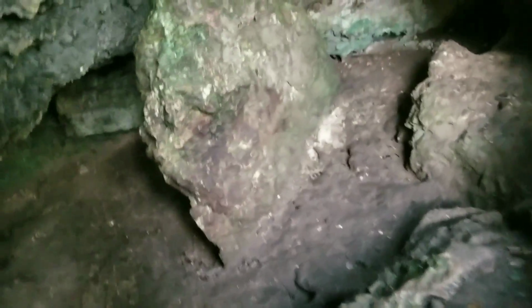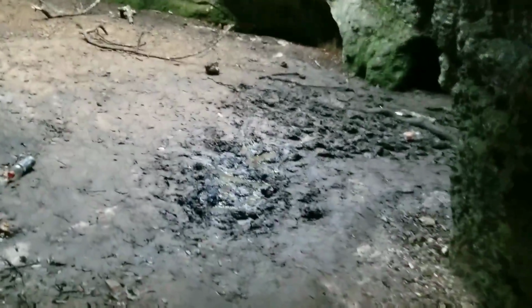Some toads and frogs hopping around. A lot of bugs. Man, an insane amount of mosquitoes. Wow, they're everywhere. Oh, God damn it, man. Yeah, it's all muddy down here. Well, thankfully we're not getting this.